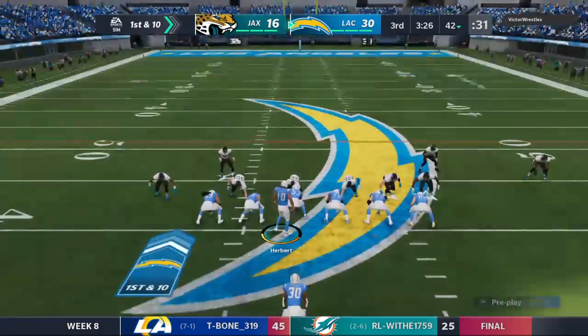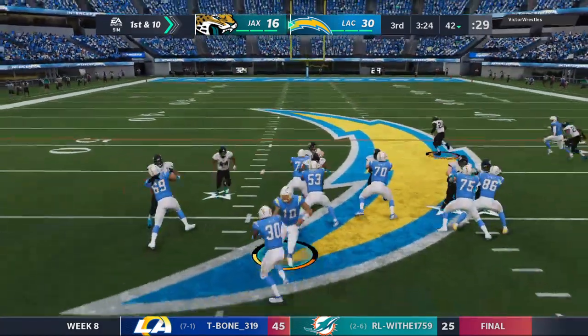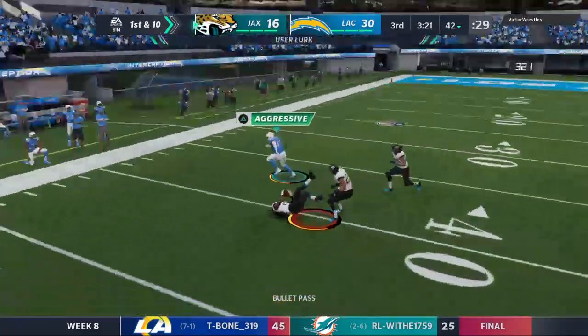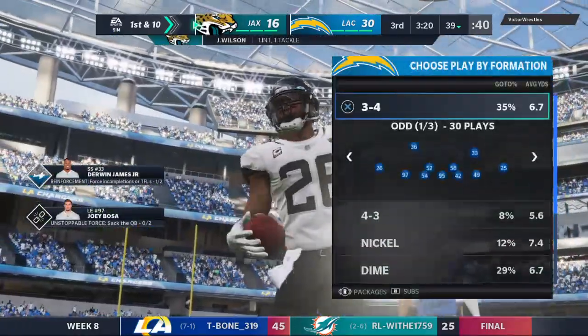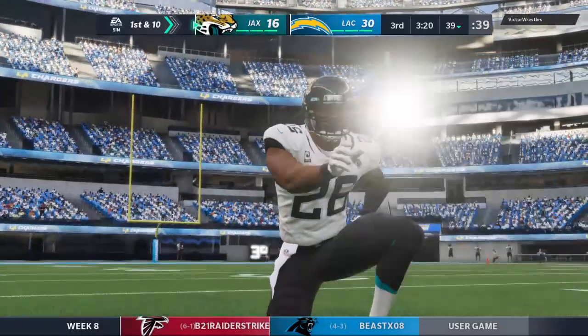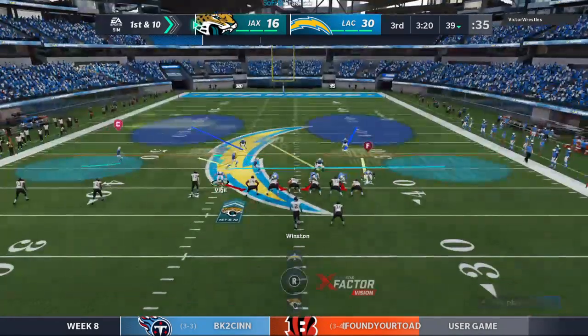Herbert going to lead up the Chargers here, 1st and 10 at their own 42. Off the play fake, he'll set up to throw it. And Herbert, his 3rd interception. Picked by Jared Wilson. And his guys are going to take over at the 39-yard line. So that's now back-to-back drives that have ended with an interception.